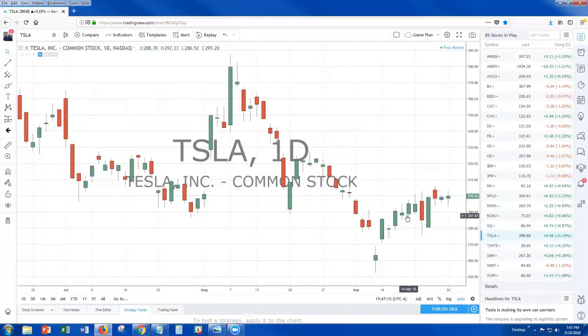Something else to consider here, just a tape reading perspective, once, twice, 3, 4, 5, 6 times it tried to get above this 300 level and could not. So that would be really an interesting one to look to as a day trader tomorrow from a cash flow perspective. I don't have a longer-term perspective of it, but I do keep paying attention. That's 300, a big level.